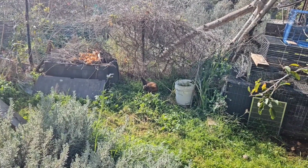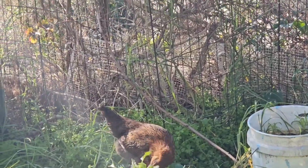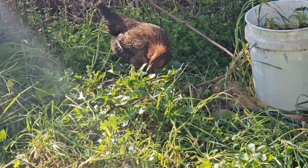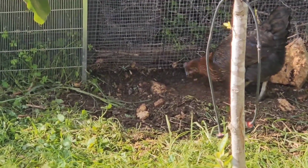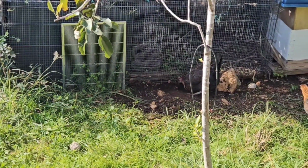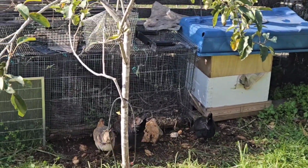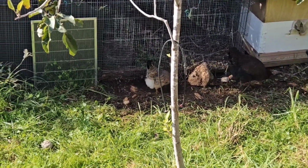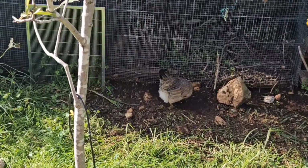This is one of the chicks from fall. She's grown rather large. There's this one. I think this is one of the mothers from last fall. And then next to her, another one of the babies. Ah, no, that one is my Cream Legbar mix. She's a cutie. I love her. She's a real cutie.